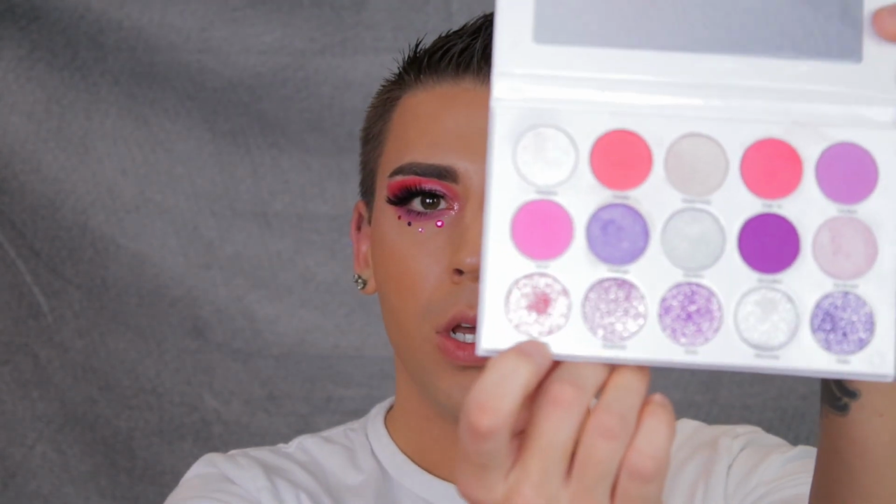And on the inner corner of my eye, I went ahead and tapped on some Emotion, which is a little bit of the Nostalgia Palette's pressed glitter. They are very soft, so you don't really need a glitter glue or anything like that. And of course, as you can see, I had to top this whole eyeshadow look off with a little bit of my rhinestones because I'm kind of obsessed with them right now, and I think it really takes everything to the next level.